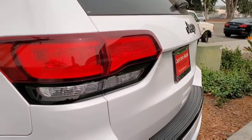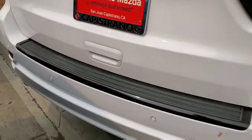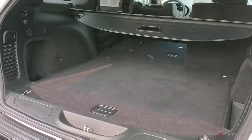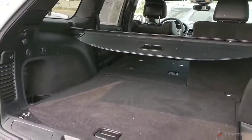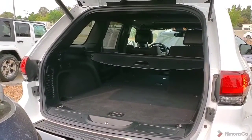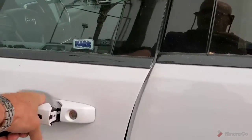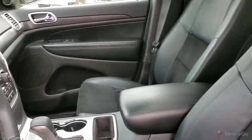You've got the automatic hatch here. It also has the privacy screen. And excuse the dust down here. It's also got the keyless entry, high back buckets, and a leather trim.